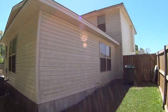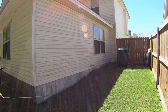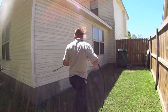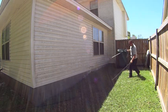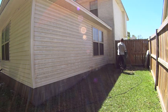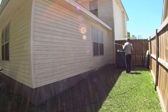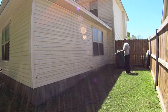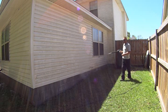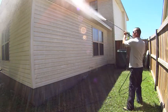Well, look at this. They did an add-on to this house. Look at that. It's not their fault. I mean, you got all these trees back here. They never get sun. It's all on the windows. Terrible. I'm putting it on nice and thick. Really let it start eating through it.